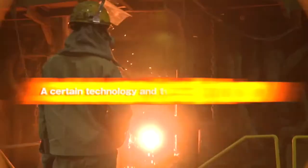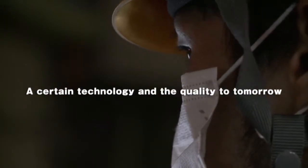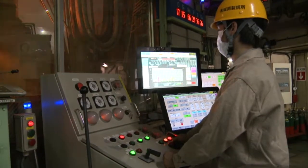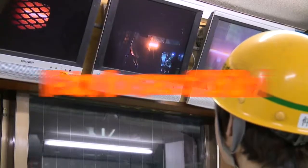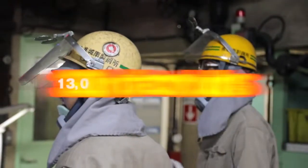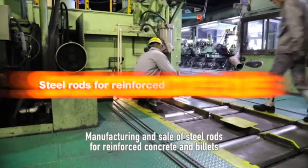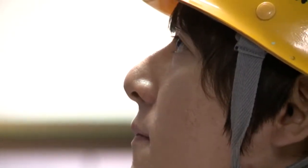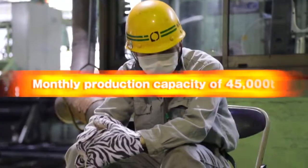A certain technology and the quality to tomorrow. 160 employees. Factory floor space of 20,500 square meters. 13,000 square meters of factory buildings, manufacturing and sale of steel rods for reinforced concrete and billets. Monthly production capacity of 45,000 tons.